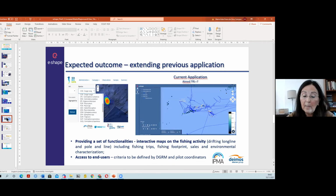In the current application on the right, we aim to provide interactive maps on the pelagic fishing activity for these two fisheries, the drifting longline and the pole and line fishery, including the fishing trips, which you can see here in the figure for the drifting longline, and also environmental characterization for these oceanic fishing areas.